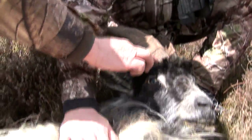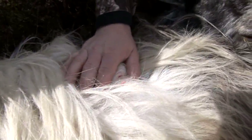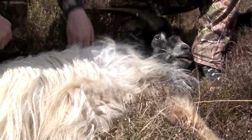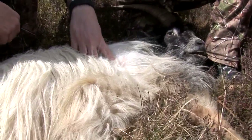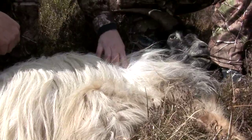Absolutely. Let's just look. You can see here the exit wound. That's actually the entry wound there. It's very difficult to make out on these exactly where to shoot them. So if you imagine, there's its shoulder, that's the bottom of its chest, that's the top of its back. So although it looks halfway up its body, it's actually just in the right spot.